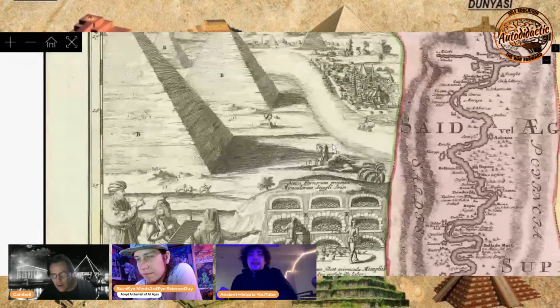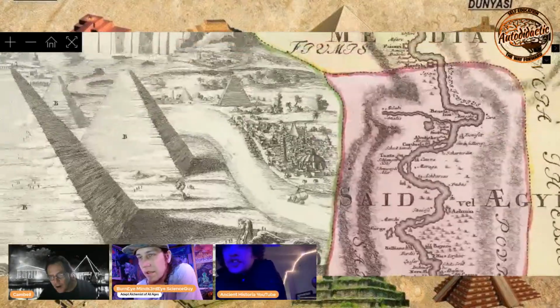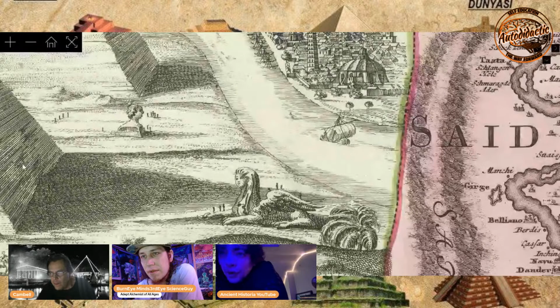But again, the point being, this map. So if you look at this, scroll up. What we're looking at right now, if there's a sphinx there, is probably the Avenue of the Sphinx. So if you can see in the top left, what are the ruins? If you go up to the top left, what are the ruins?